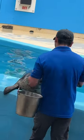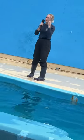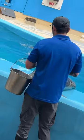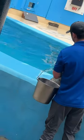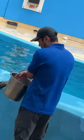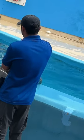We want to make sure that any food that we're putting in their mouth gets rinsed out. We don't want anything sitting in their gums and their teeth. We want to make sure that their mouth is healthy. They also do eye drops. So, pinnipeds, unfortunately, are a little bit prone to eye issues. So we take necessary precautions, such as giving them eye drops, in order to help prevent some of these issues.